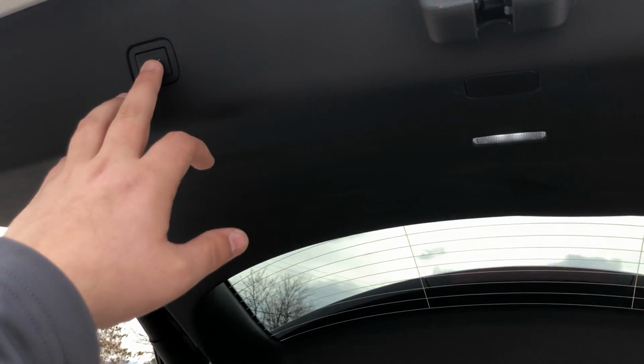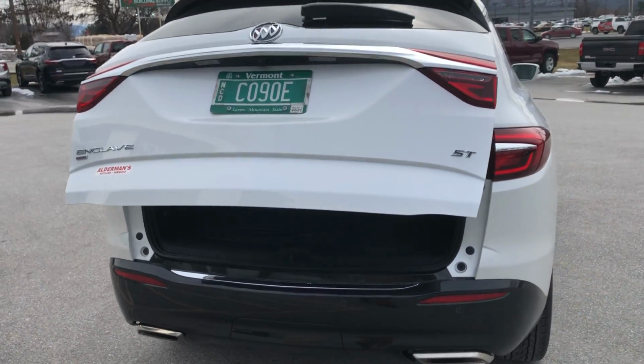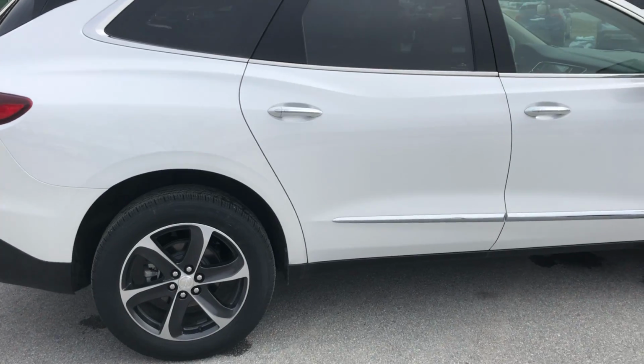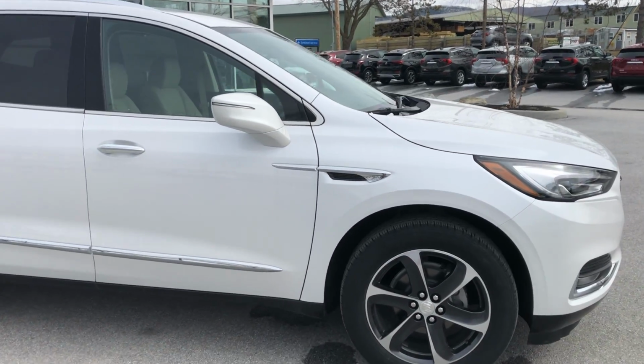As you can see, power tailgate, push that, you can step away. Closes all on its own. This is a beautiful paint job, and chrome accents really make it look sporty and stylish.